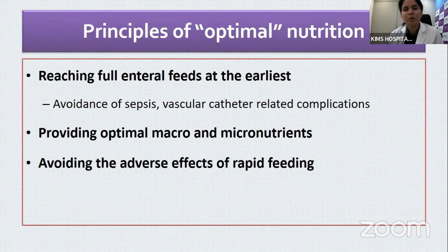So when we are talking about optimizing nutrition, the aim is to reach full enteral feeding, which is defined as 150 ml per kg per day of enteral feeding, at the earliest. This helps in avoiding complications related to prolonged parenteral nutrition or intravenous alimentation, such as sepsis and vascular catheter-related complications. It also includes the aim of providing optimal macro and micronutrient requirements.